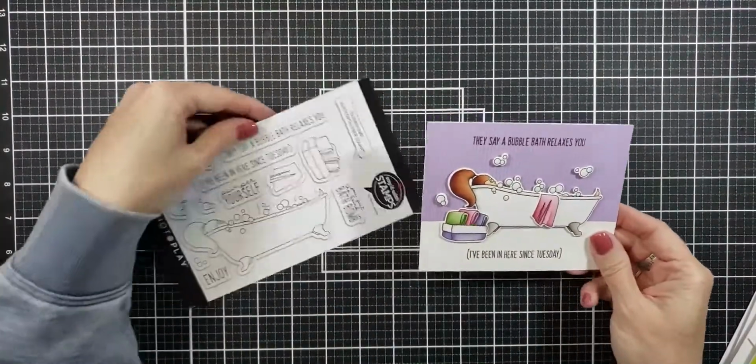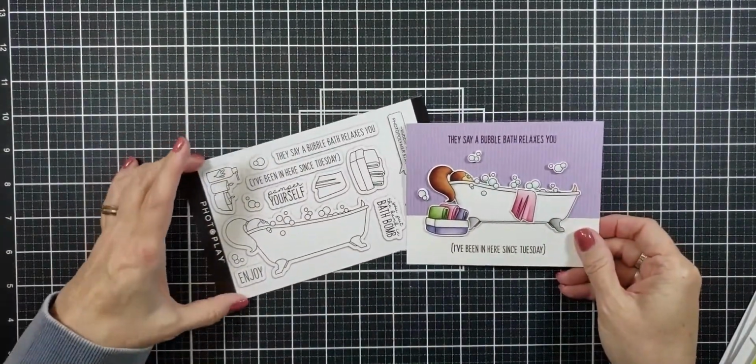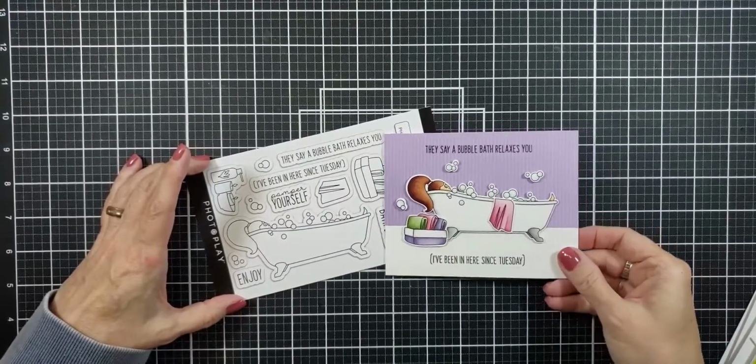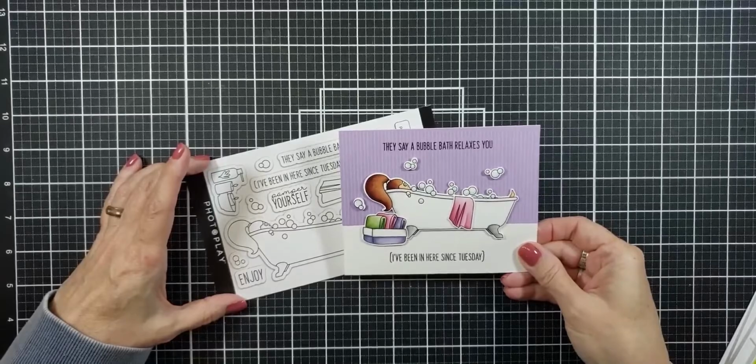My snarky sense of humor got the best of me on this stamp set, but what friend wouldn't love to receive a giggle in the mail? The two-part sentiment says it all.